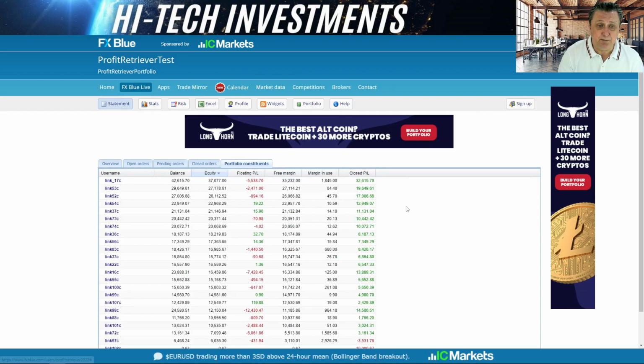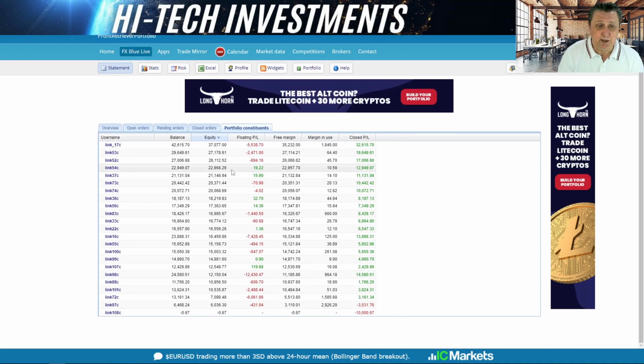If we have a look at the portfolio in here, we can see the individual links, and all these links are basically marked up. You can see the balance is on this particular one, and you have the equity here. Here you have the floating profit, and you can see some big numbers at the moment, and that is again down to the last couple of weeks' banking failures and other things that basically has made a bit of an impact on a few of them.